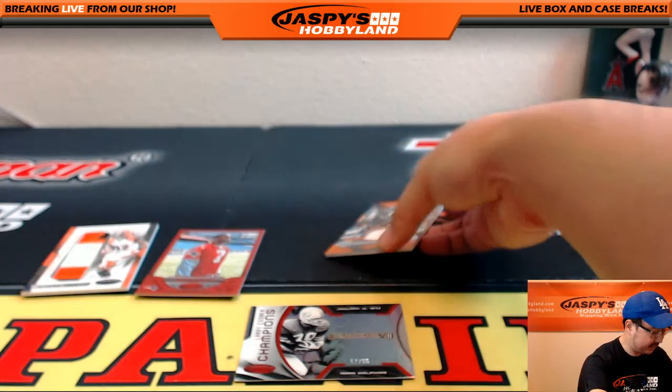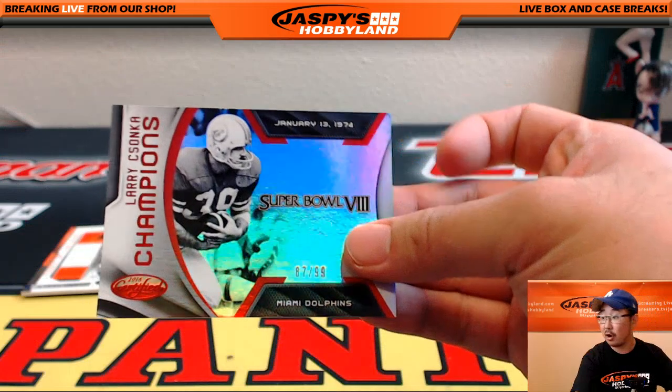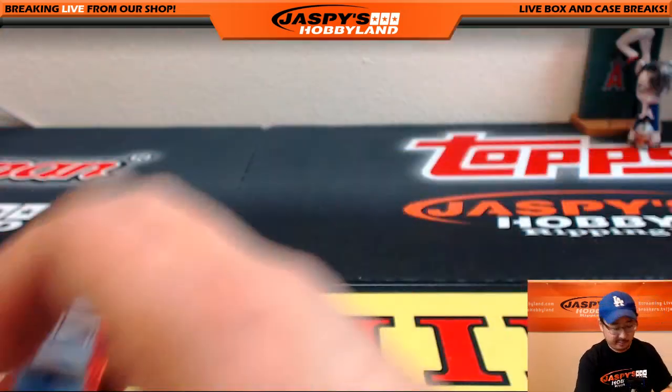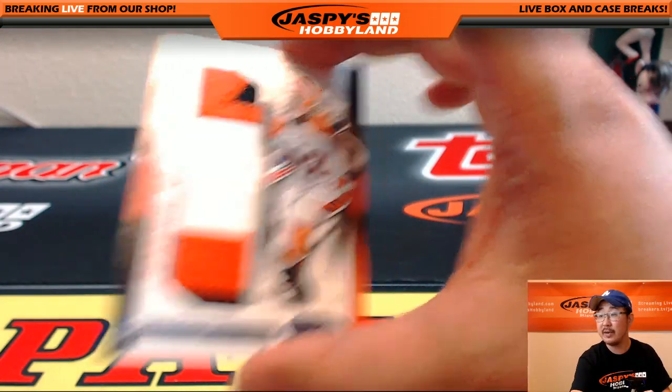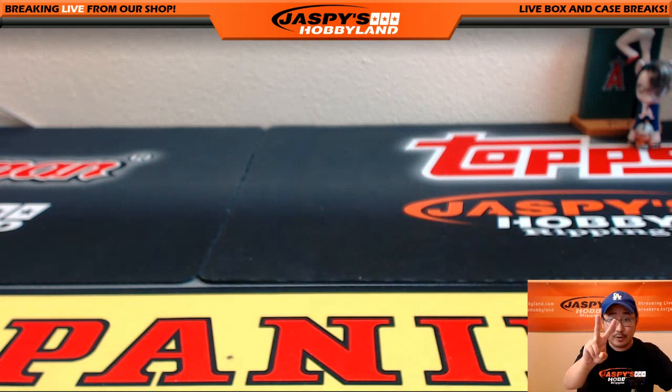There's Prosise. Yeldon relic. Nice numbered card for Larry Csonka. I like the Larry Csonka. Here's Jacoby Brissett. And nice color in the fabric of the game patch, Jeremy Hill for the Bengals. Ladies and gentlemen, that was a brand new release, Certified. Pick your team, half case break number 2 from JaspysHobbyland.com.